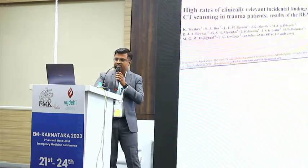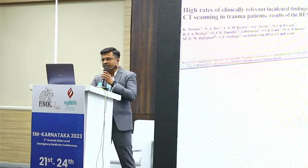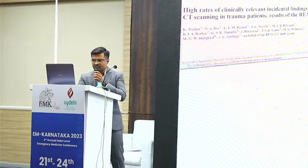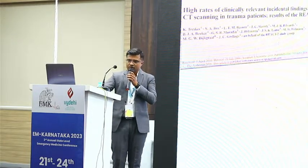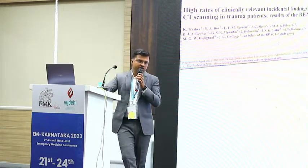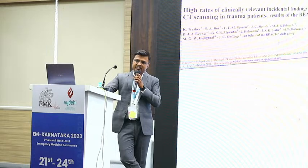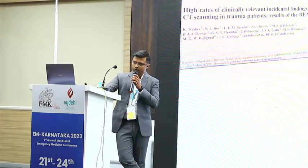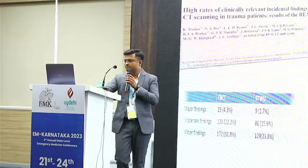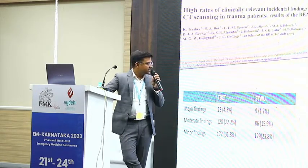Coming to the incidental findings in case of PAN CTs. This journal, Emergency Radiology, highlights clinically relevant incidental findings by total body CT scanning in trauma patients, results of a randomized trial. What I was telling is the randomized control trials in this topic. This is the first randomized control trial of whole body CT scan versus the standard workup. They studied it for two years and published it in 2016. They divided the incidental findings into major, moderate, and minor findings.